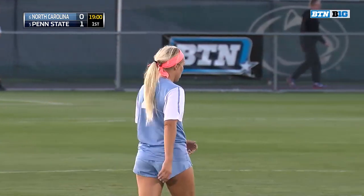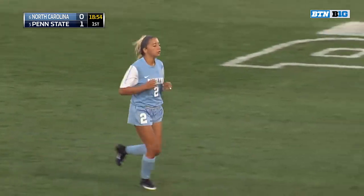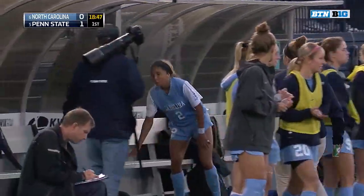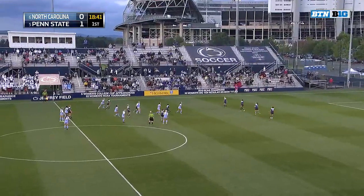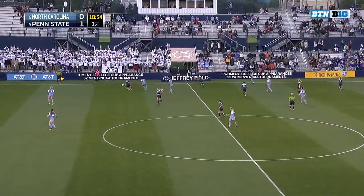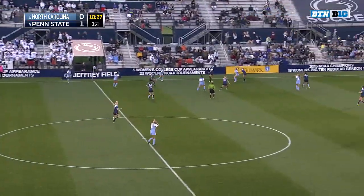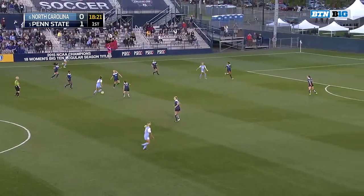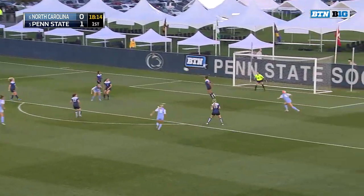North Carolina substitution number 17, Aaliyah Hyatt in for number 2. Aaliyah Hyatt in for Carolina, and she will sub out Sydney Spruill. And that is a scripted sub that Anson Dorrance has made consistently here throughout the year. Aaliyah Hyatt, he felt like she played well against Auburn and has earned a little bit of extra playing time because of that. No shots on goal yet for Carolina. And they've generated a couple here in this first half.